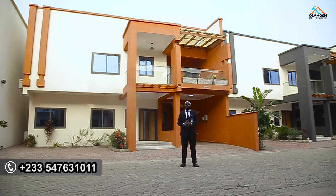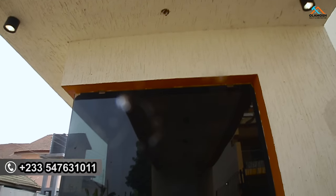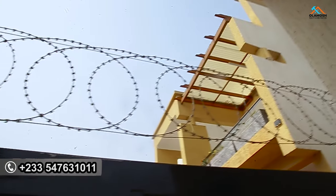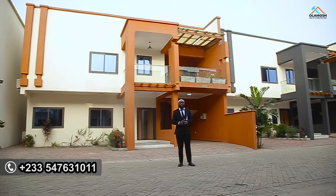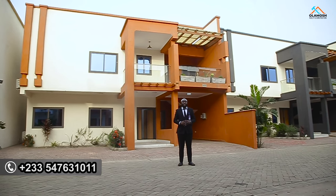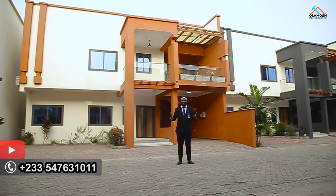When it comes to security, it's top-notch. You are having two security rooms over here. You are having CCTV cameras which have been installed around this estate. You are having an electric fence which has been installed around this place. And you are having security personnel who are manning this place 24 hours, 7 days. This is something everyone will always want to cherish when it comes to safeguarding your life.